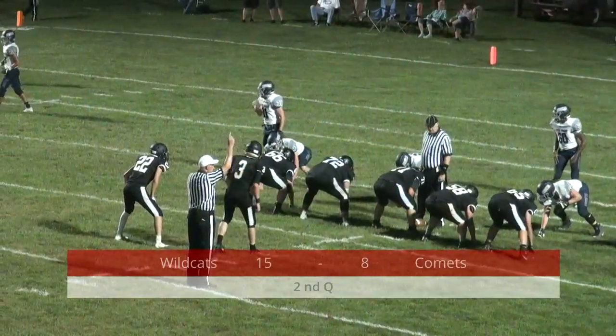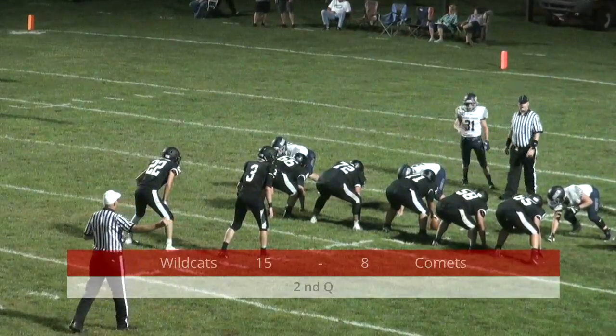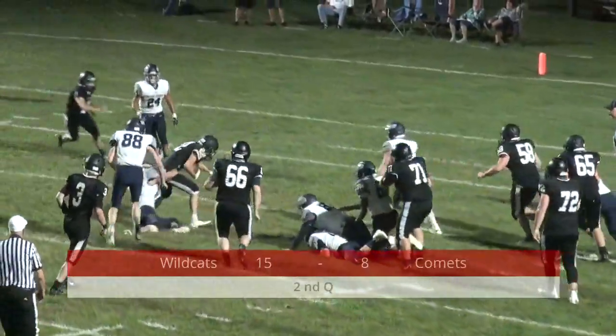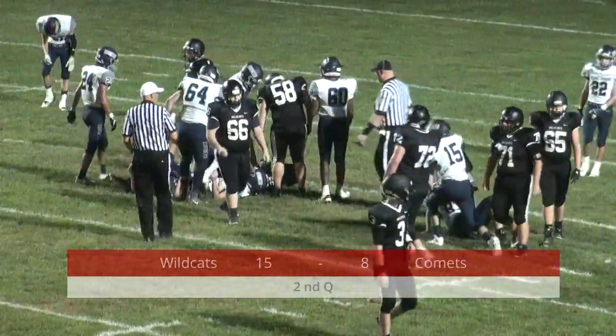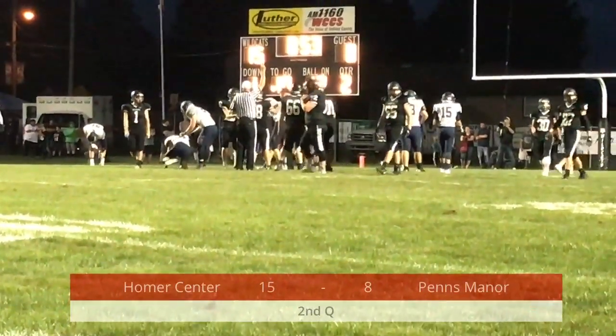Twins to the right, Cianni and Travis Mock. Twins to the left, wide splits here as they try to spread out Penns Manor. Schmidt from the gun, going to hand it off to Williams. Breaks through and fights for yardage down near the 10. Almost got by that final defender. And if he does, it's probably 6 points.